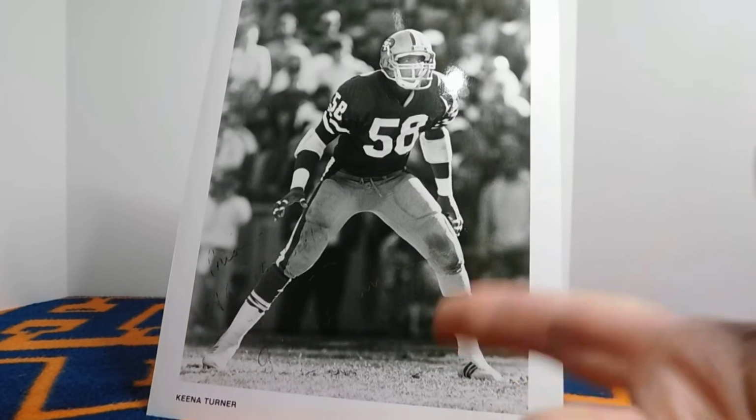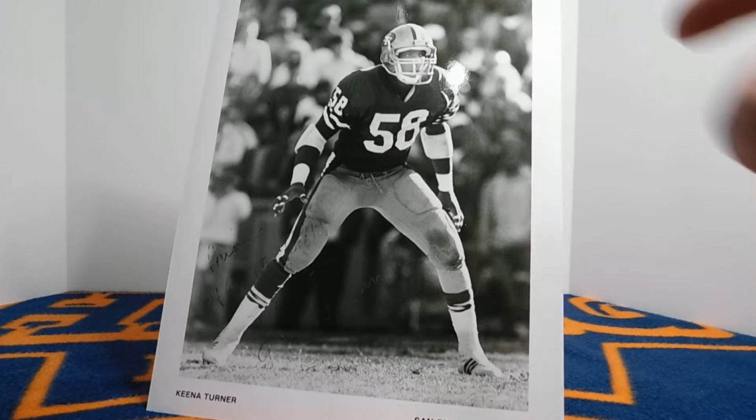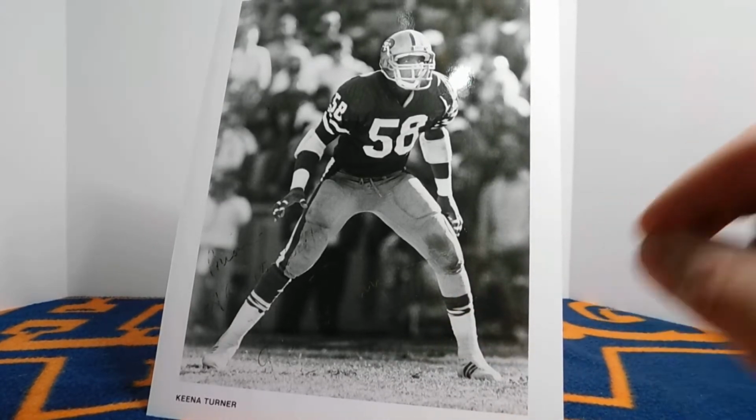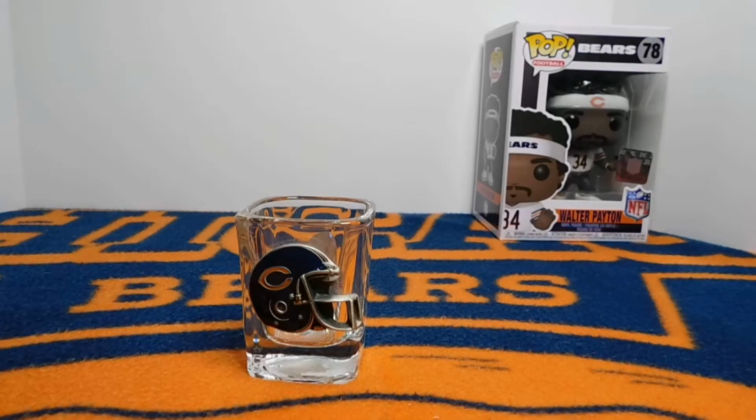Unfortunately, that particular auto has really faded over time. The other players who sent photos like this with ink all still look really, really good. I think something with that gold pen just did not, unfortunately, work. But he was a great player, a second-round pick out of Purdue by the 49ers. He played all 11 years with San Francisco, and he was part of that dynasty. He was a big part of that defense, 4-time Super Bowl champ. He even made the Pro Bowl back in 1985. So a really good player there.